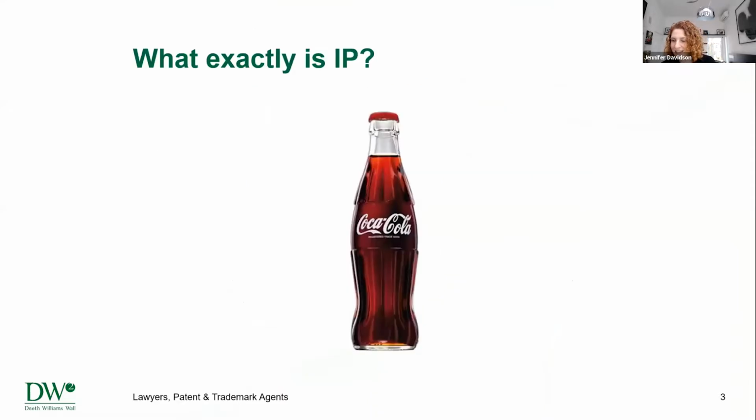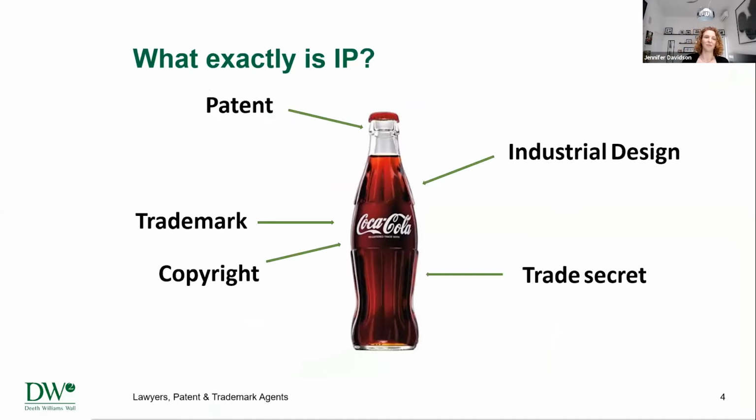So what exactly is IP? We've got patents, trademarks, copyrights, industrial design, trade secrets, and just a few others. And the Coke bottle is a really good example of all of these. You've got a patent in the bottling method of the Coca-Cola bottle, trademark of the Coca-Cola logo. You've got copyright in statements such as, what is it now? Taste the refreshing flavor. Trade secrets in the formula of the pop, and industrial design in the pop bottle shape.